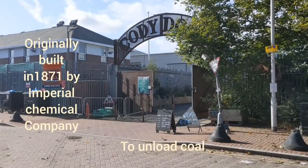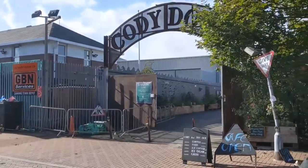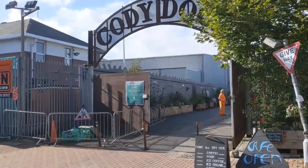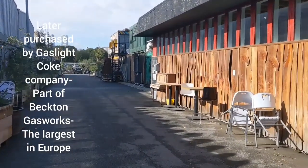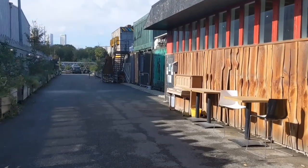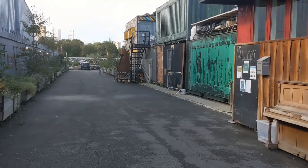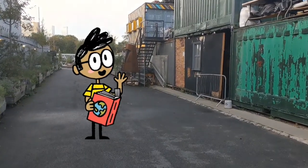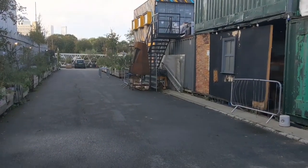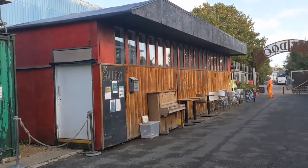A couple of diversions, we've ended up at Cody Dock, here's the main entrance. Somewhere I live, it says. Cafe's open as well. I'll just walk through the entrance now, a pathway. I think there's a lot of business units on here as well. Just like the whole area is full of businesses. I think this is more arty though, the Cody Dock. A lot of art, sculpture. Business units there. A cafe.